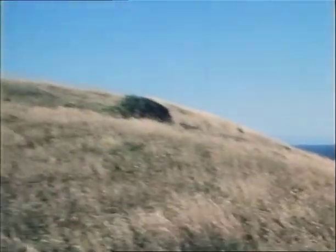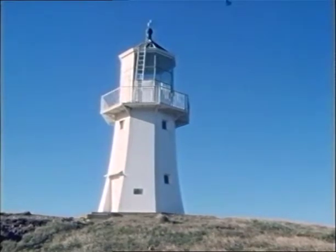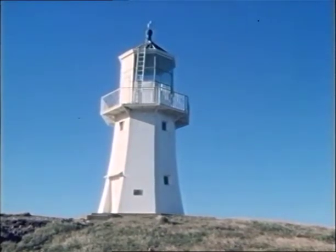Those early lighthouses were like beacons, an aiming point for those new arrivals, marking the scattered pockets of settlement around our coast. Of course, some engineers came out as immigrants, but others like Edward Roberts of the Royal Engineers were brought out as early as 1847 to construct military works.